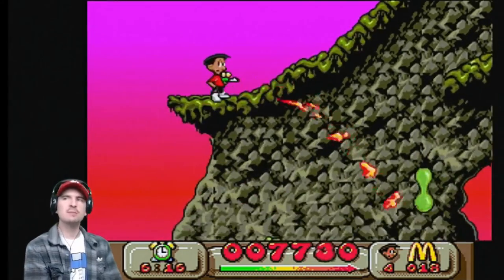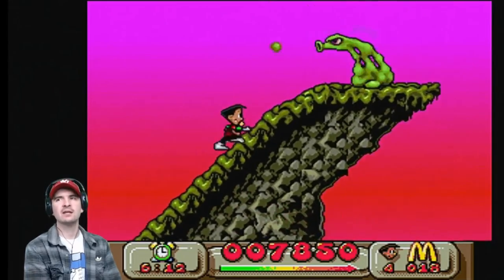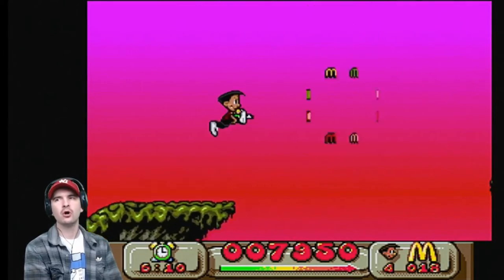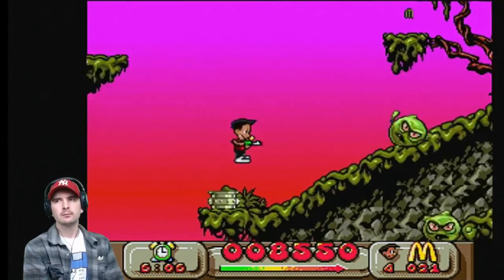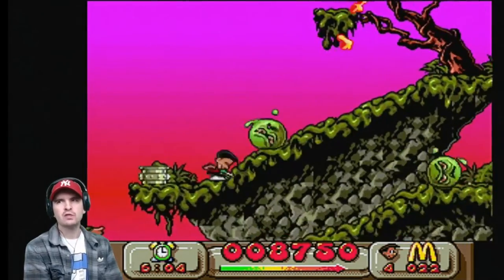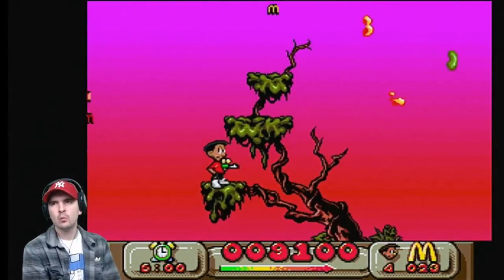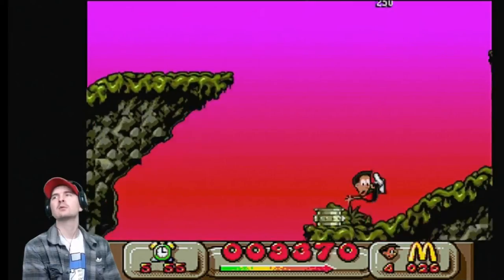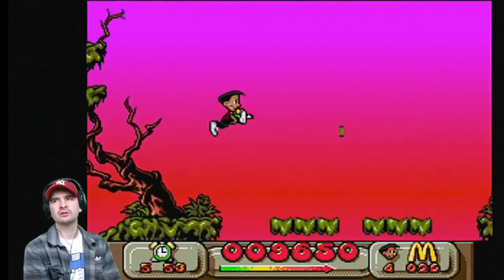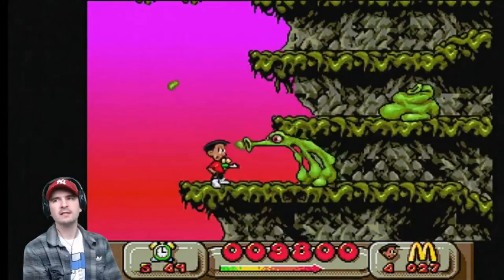Now, this energy bar is very, very handy, but if you fall into a slime pit, that is an instant kill, whether you've got full energy or not. More McDonald's tokens, need 200 points for each. No, in fact you don't, it's different points for each. Anything from 100 points upwards. 250. Don't know what the maximum is, I'm sure I'll find out. 250 is the maximum I've seen so far. It depends on what colour it is.